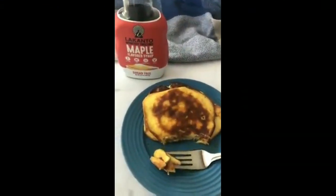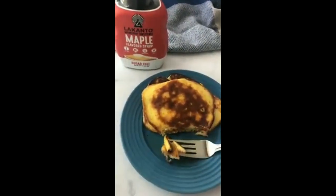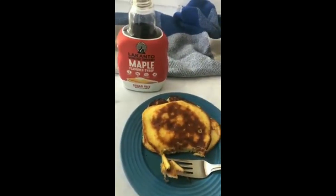These blueberry pancakes this morning, except I added strawberries to it, and I've got the Lakanto maple syrup. I was just going to tell you real quick. That's my two-year-old. She wants a bite of her pancakes.